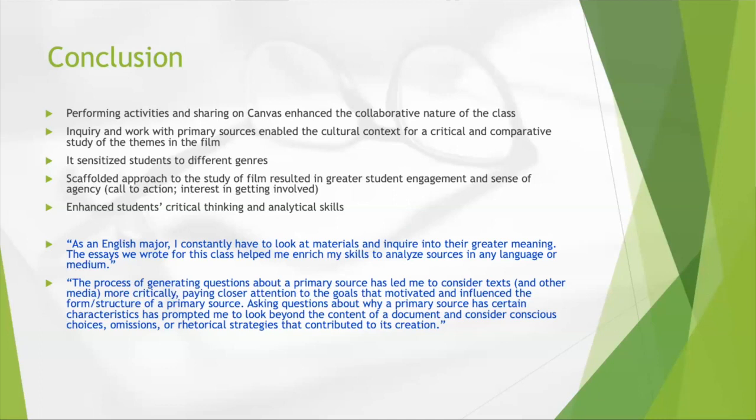So to conclude, our students enhanced their collaborative work through Canvas, through inquiry work with primary sources. They approached the context critically and comparatively. They were trained in the research process rather than focusing on the end product, something like a paper. They practiced distinguishing between different sources and were sensitized to different genres, and they demonstrated increased sense of engagement and agency.